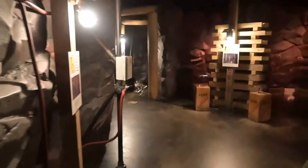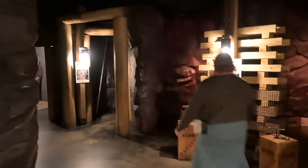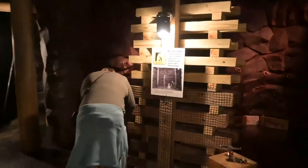This is interesting in here. You really feel like you're in a mine, minus, you know, the dust in the air. What do we got? Carrie got a little excited. You gotta flip the switches. There's another one right there. What are you gonna do here? I gotta drop the dynamite in the hole. Okay, you got a couple of dynamite sticks. One, two.